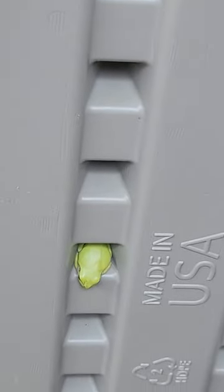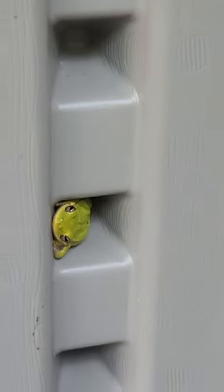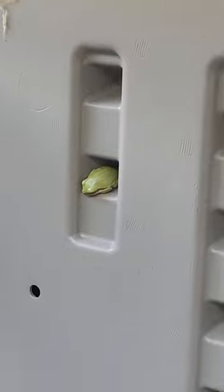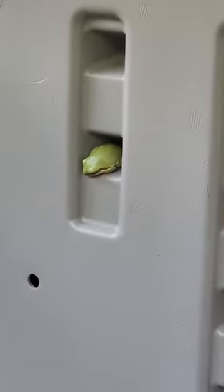This one is kind of yellow. I love how round they are. And then this one up here might be a green tree frog. I don't know. Or it might just be at a weird angle, so it looks different. And here's another one over here. In total, I think there were six, but I didn't get a close-up of one because he was far down at the bottom.